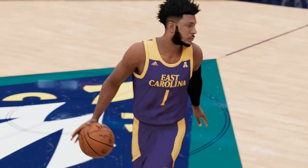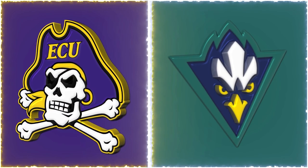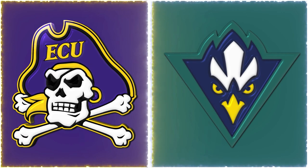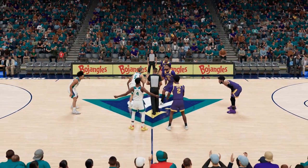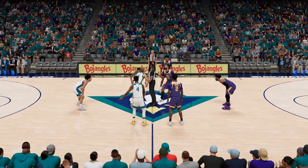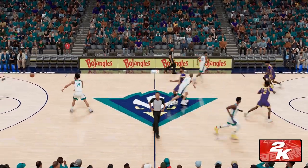Jaden Gardner and the East Carolina Pirates take on Jalen Sims and the UNCW Seahawks. AAC versus CAA matchup, ECU-UNCW, next. Jake Boggs and Ludgie DuBose are at center court. Jake Boggs wins the tip, and this game is underway.